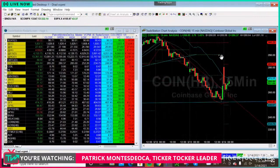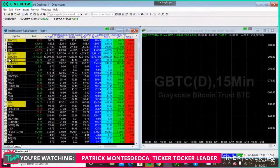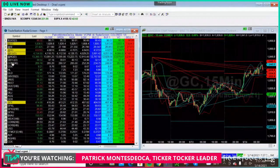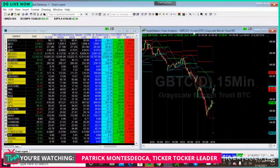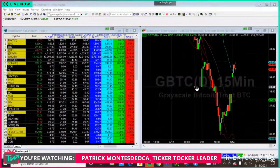The average price is about 290 that we're looking at for the day on Bitcoin. I'm sorry, on Coinbase, Bitcoin is 39.49. It completed the first target that you see here, $39.91.